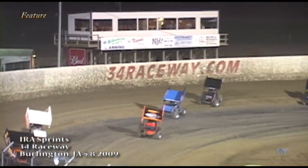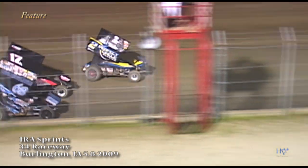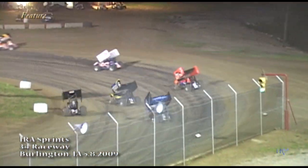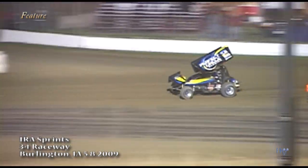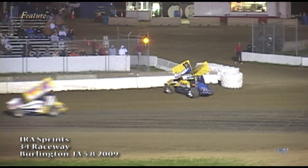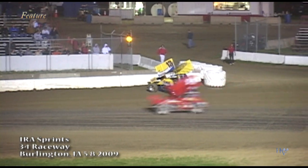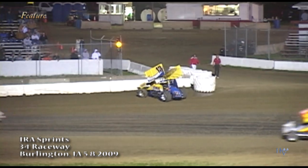We'll see what Hockett can do with the 2 of Johnny Herrera, who has already caught the tail of the field. Herrera, in heavy lap traffic now, goes by Austin McCarl, Dave Utek, and Matt Sutton. Herrera now putting 3 lap cars between him and Hockett, now sideways, and clips the tires, and Jesse Hockett almost saved the 13 car, but sits sideways over there in turn number 2.